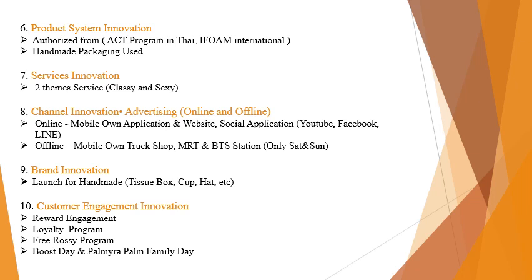And channel innovation is advertisement. Advertisement would be typical for other platforms like mobile application, website and social applications. And for offline, we will collaborate with mobile tribe shows and MRT and BTS stations. It's like a small show, but it could bring frequent customers. And brand innovation would be like we will launch handmade things like tissue box, cap, hat and t-shirt, so our brand would be recognized by new customers and experienced customers.